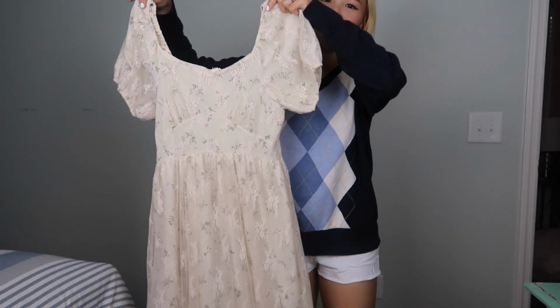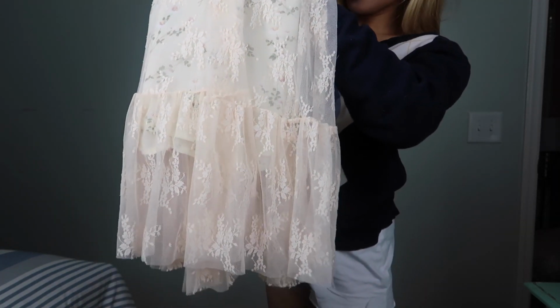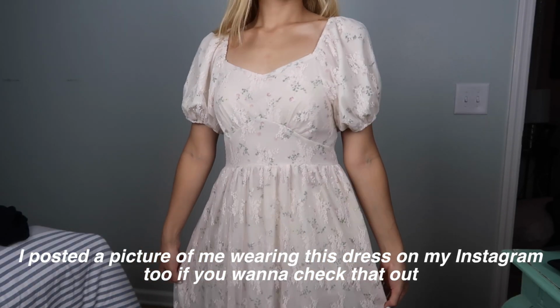Okay guys, so I almost forgot to show you one dress that I got. So I got this super cute dress. It's a lace dress, and it looks super dainty and innocent, and the bottom has this mesh lace, and it's just super adorable. I just love this so much, and it fits me really well. It's a little loose on the sleeve, but it's not super loose or anything. But I really like the color of this.